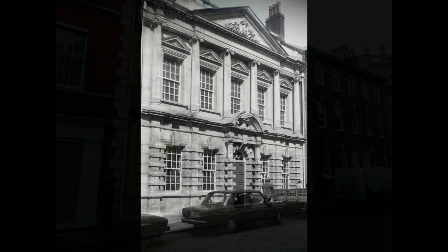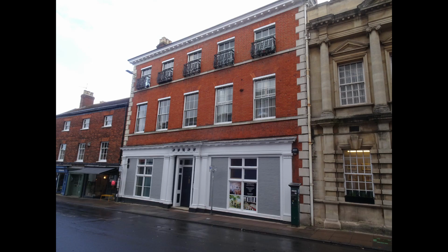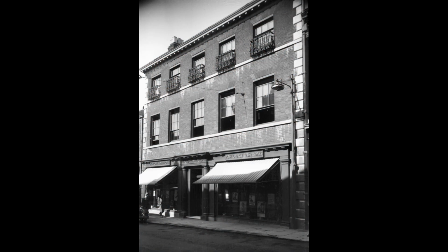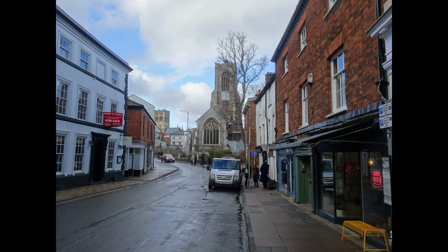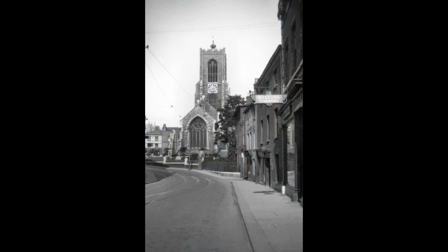Number 47, seen here in 1988, was and is the home of the Norwich Masonic Centre and is also used as a venue for weddings and the like. This is number 49, dating from around 1800 and seen here in 1936 when it was occupied by post office telephones. If we look along the street from here we get a good view of St Giles Church, standing at the highest point within the city walls and with the tallest tower of any Norwich church. This is one of George Plunkett's earliest photos, dating from 1931.